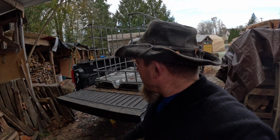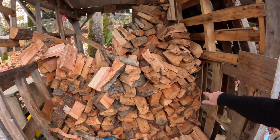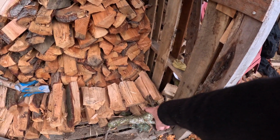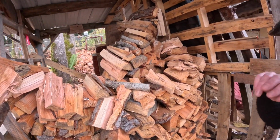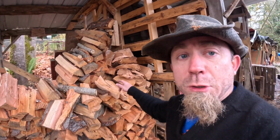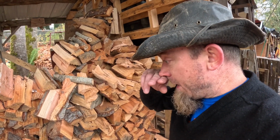I have the cage in the truck, backed up. This is the wood right here that we're gonna be loading. This is apple. That's not seasoned yet, those branches, but this stuff, this fir, is good to go. This is stuff that I'm currently burning in my house, so I know it's dry. I tested it. We're good to go.